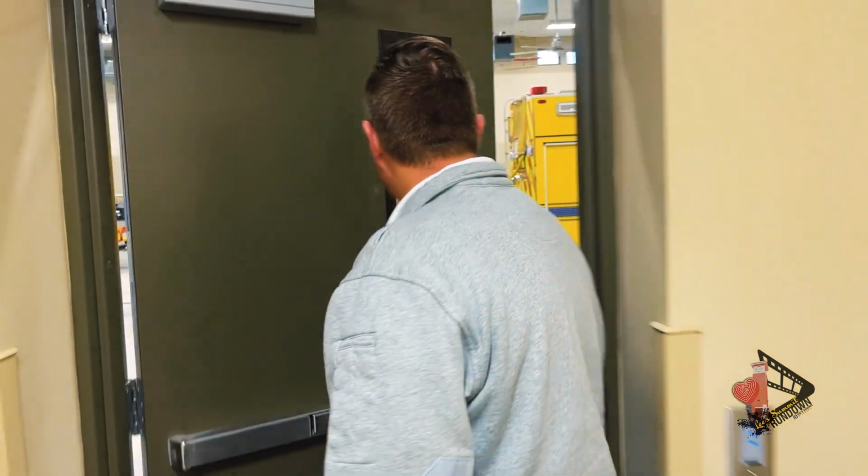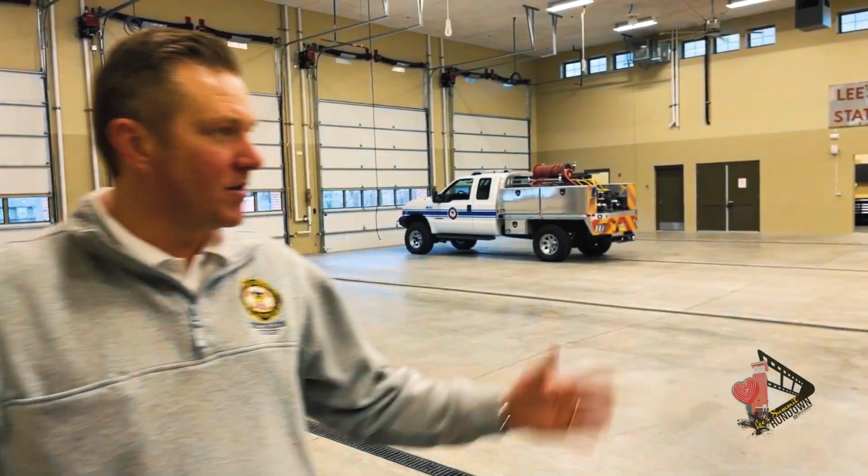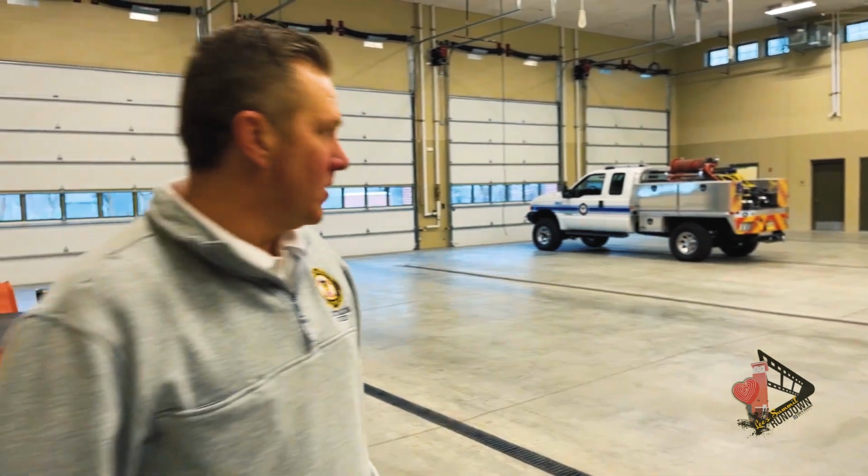Back out on the apparatus floor, we had doors facilitated in as many places as possible, so that when we're sleeping at night and a call comes out, we can make our way out fairly quickly to get onto the truck if we need to and run a call.